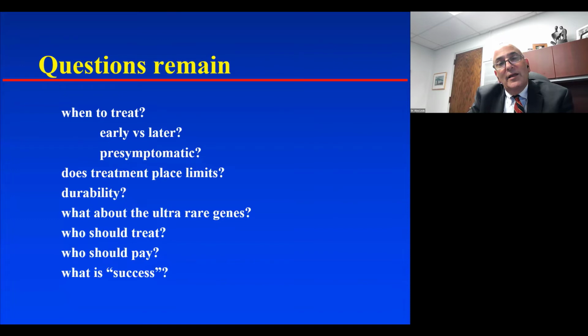And of course, with all of these questions, we also have to define success. If an ERG stays the same and a patient can navigate a mobility course better, that's a measure of success. Do we need visual acuity to get better? What is our measurement? And there's all types of natural history studies going on for many different genetic disorders to try and define what parameters are going to be used to define success.